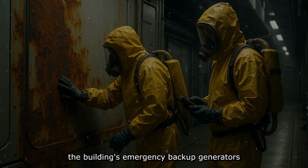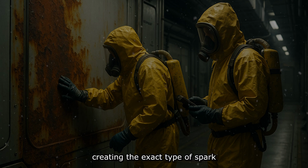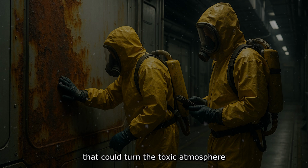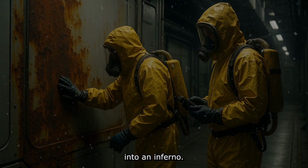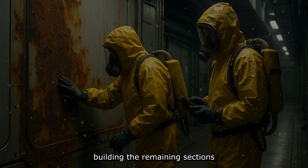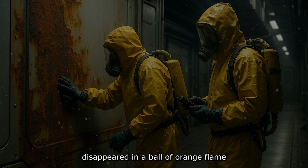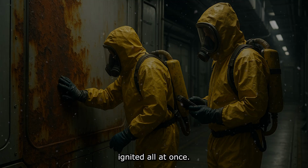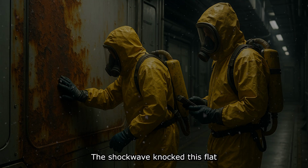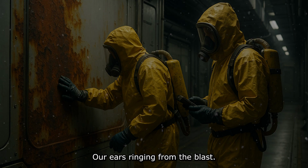The building's emergency backup generators chose that moment to kick in, their electrical systems creating the exact type of spark that could turn the toxic atmosphere into an inferno. "Everyone down," I shouted, but the explosion was already building. The remaining sections of the facility disappeared in a ball of orange flame as the accumulated gases ignited all at once. The shockwave knocked us flat against the loading dock's concrete floor, our ears ringing from the blast.